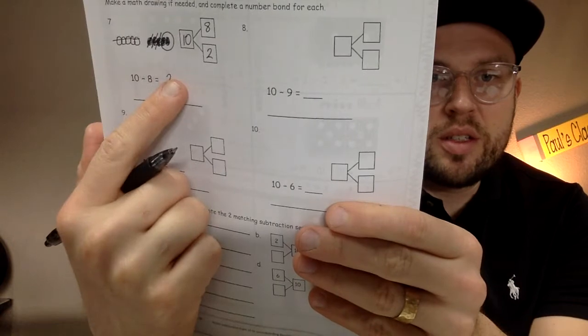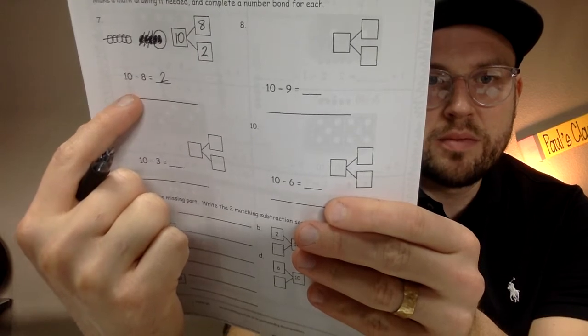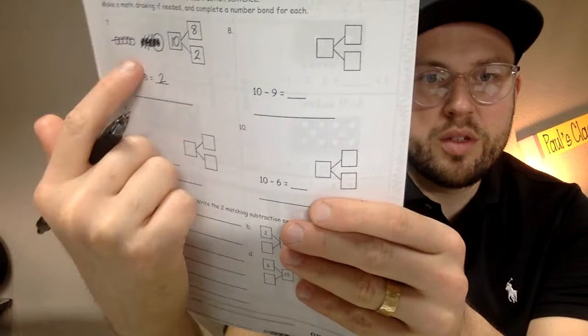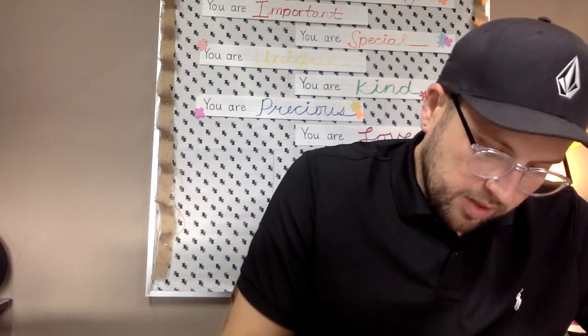I'm going to write the answer on the line, 10 minus 8 equals 2, and then down here, I'm going to write the other math equation. So if you reverse these, you could say 10 minus 2 equals 8, and it would still be true, just like we did on the previous page. Okay?